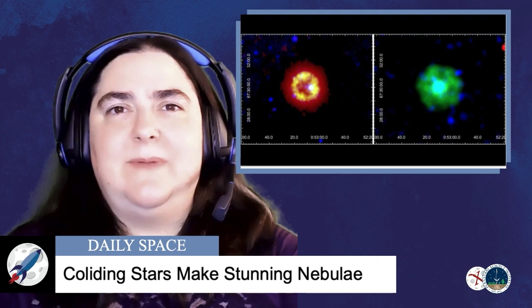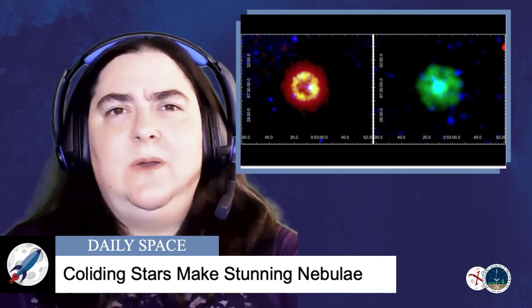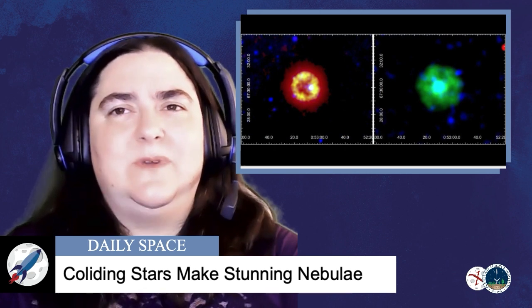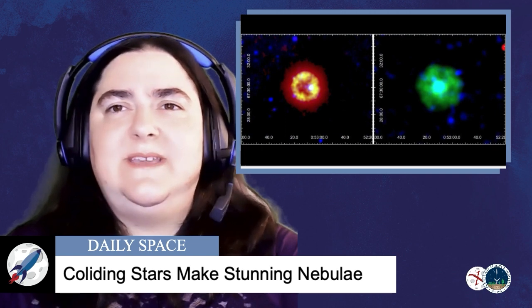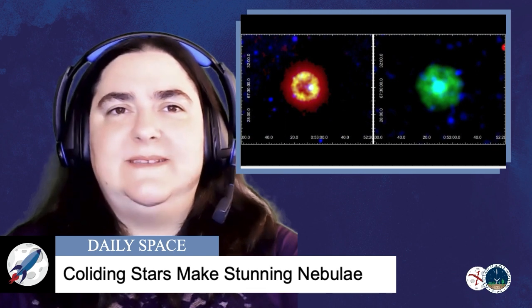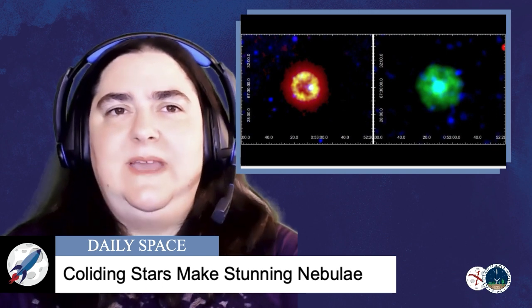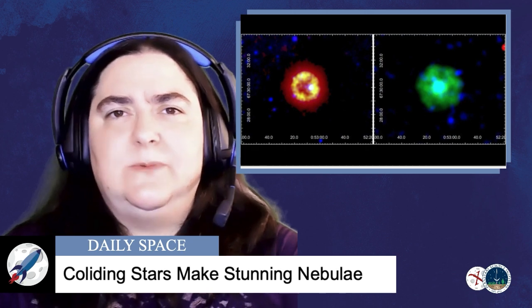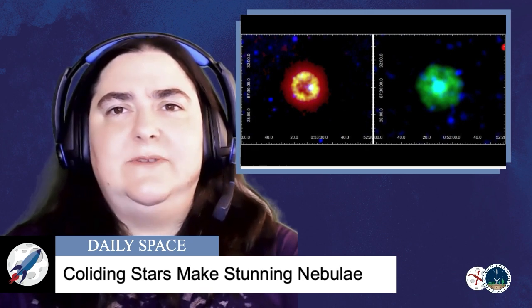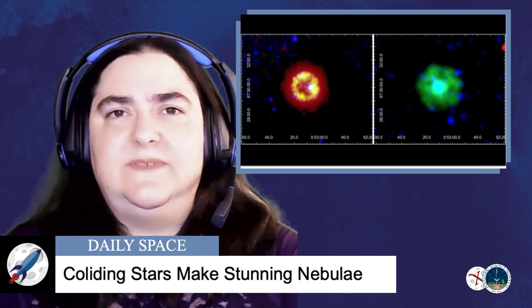We frequently talk about merging objects here on Daily Space, whether they be galaxies or black holes, or in the case of our next story, white dwarf stars. In a new paper published in Astronomy and Astrophysics, researchers detail their study of nebula IRAS 00500 plus 6713, whose central star was found by a previous team to have a stellar wind with unusually high speeds. This most recent work shows that the central star, J005311, formed due to the collision of 2 white dwarfs.